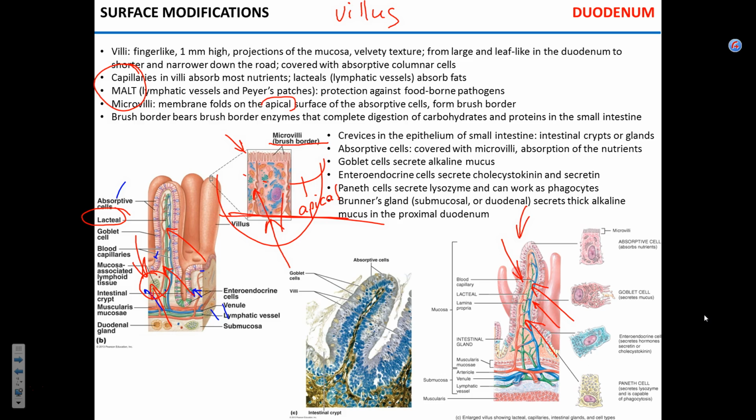Okay, so far we've got circular folds, which increase surface area, slow down the chyme; villi, increasing surface area; and microvilli, which are very, very small, tiny, microscopic projections, which we will be able to see under the microscope. And in that brush border, there are going to be enzymes sitting in the membrane, breaking down the proteins and carbohydrates. Now the surface of the intestine is not that even. So there is space in between the villi, and those crevices are called intestinal.